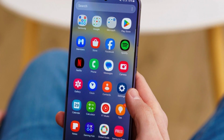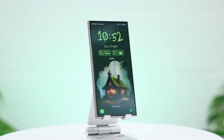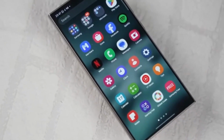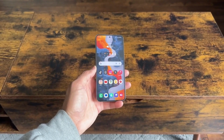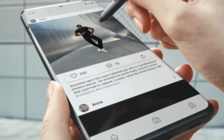So, what does this mean for you? If you're someone who relies on fast internet speeds for gaming, streaming, or work, the Galaxy S26 could be a game changer. With faster 5G speeds and AI-powered features, it's shaping up to be a powerhouse. Of course, these are just rumors for now, but they give us a lot to look forward to.